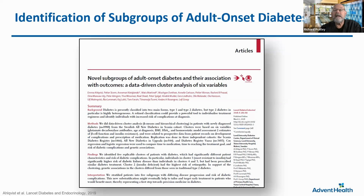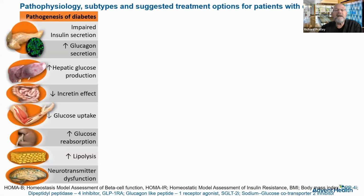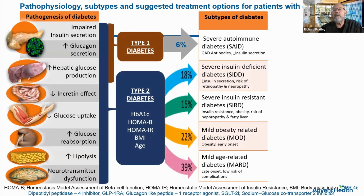But it has been studied in patients with type 2 diabetes. This is a great study from Sweden where they took patients with new onset diabetes and they looked, using some very simple clinical variables, if they could subclassify them into different groups. And in fact, they could. So on the left-hand side are those same metabolic abnormalities that I had on the previous slide. And what they found is that there were basically 5 different types of diabetes.